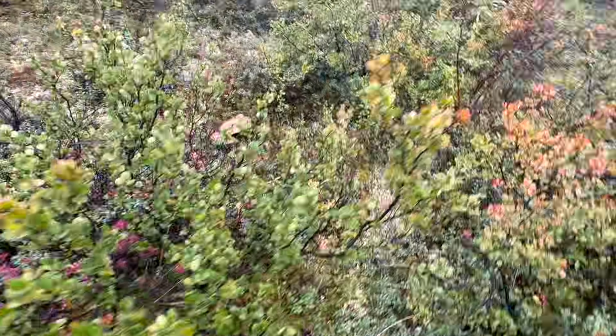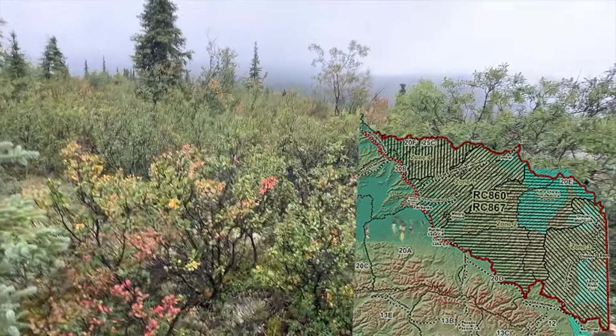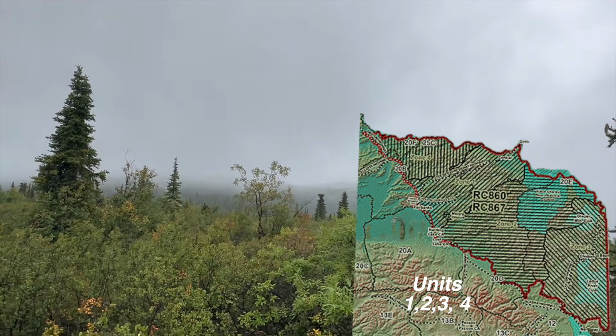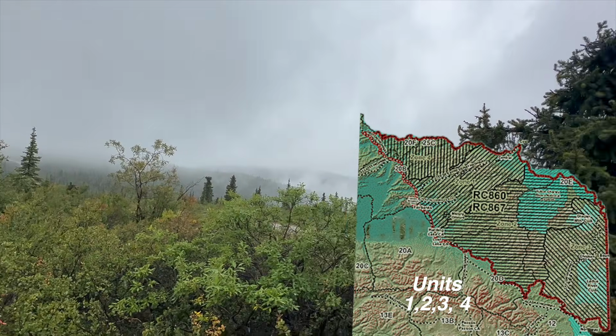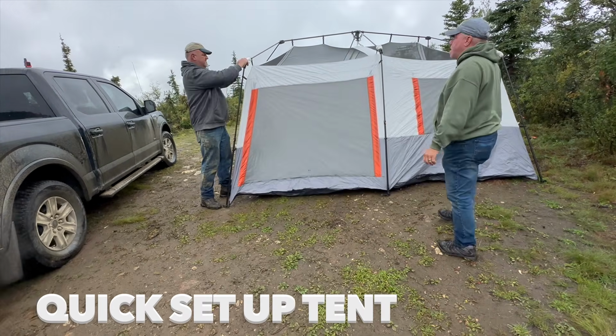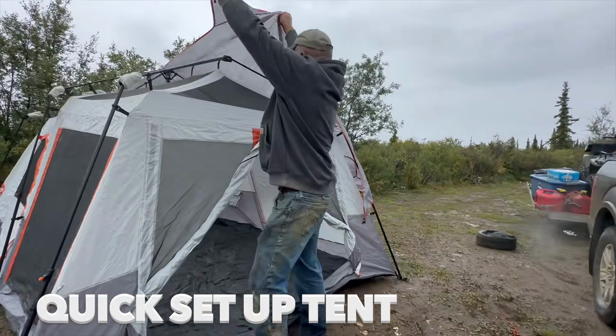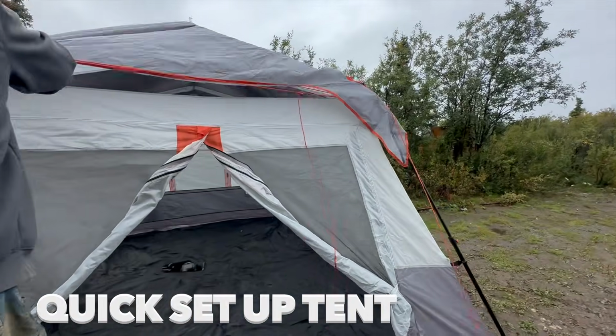There are king bolete mushrooms everywhere in here. Everywhere you look. We're gonna try and find a spot where we can glass. Gotta be the fastest we've ever set up a tent. We finally made it up to Taylor Highway and set up camp for day one.